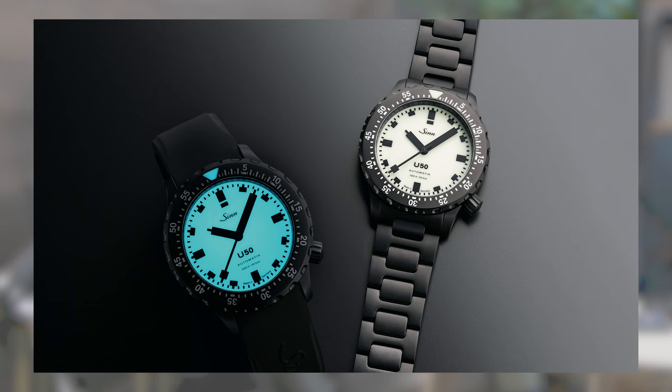Perfect. Okay, so I'll give you guys my third and final pick. It's a Sinn U50 SL, which is a black DLC-coated steel with a lume dial. We're supposed to know it. It's a U50 with a black DLC case and a full lume dial.